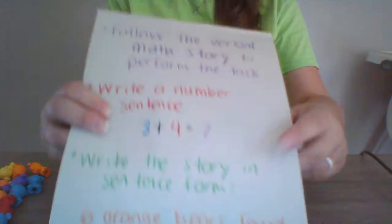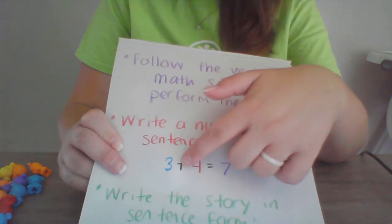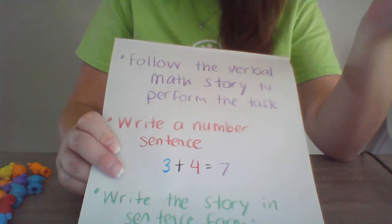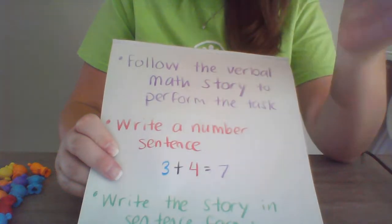So my number sentence is going to look like this: 3 plus 4. And I did them in the colors that I had, and then equals 7. Now I got fancy because I know that when I mix blue and red, that makes purple. So I color coded my answers.